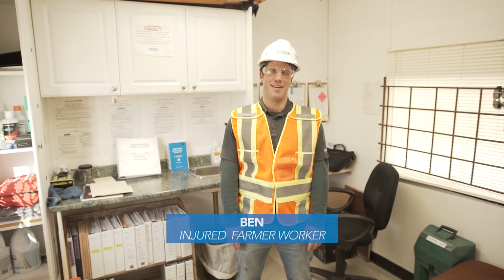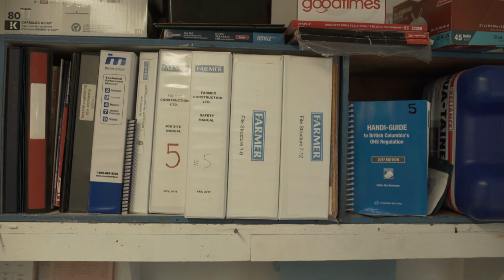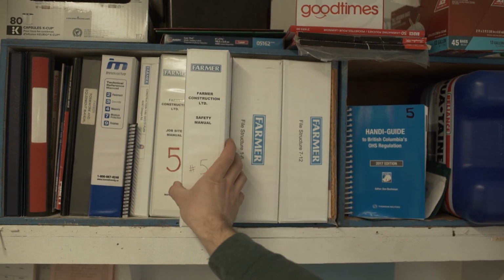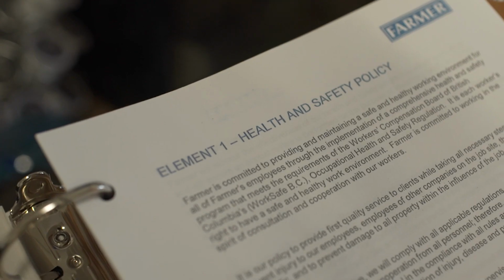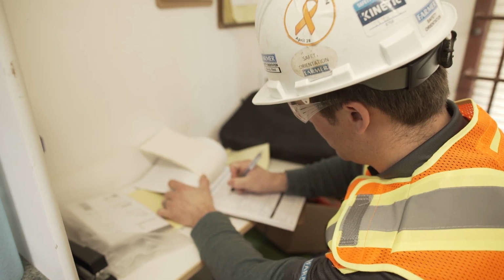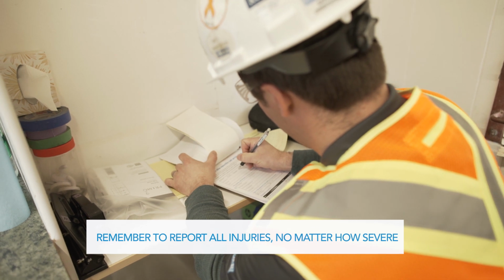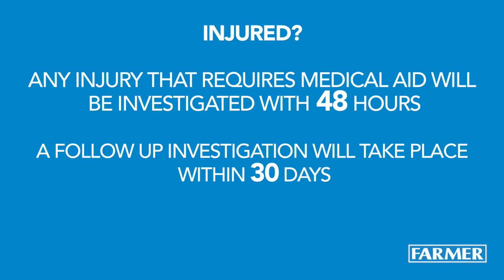Meet Ben. Ben was once working away on the construction site, but ended up with a hernia, so he's here in the first aid office. You will be happy to know that at Farmer, we have an excellent injury management program that can be used to help our injured workers stay at work, perform regular or modified duties, or return to safe and meaningful work as soon as possible. Any injury resulting in medical aid will have a preliminary investigation within 48 hours, followed by an investigation within 30 days. Corrective action will be explained to all crews to prevent a similar injury from occurring.